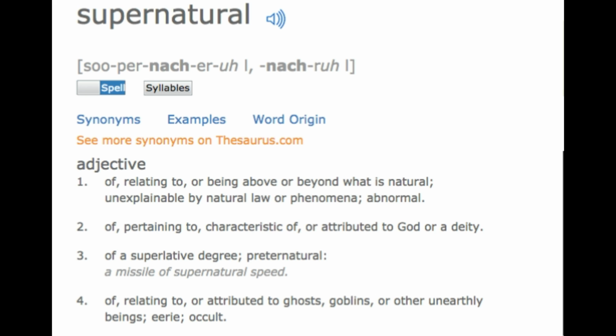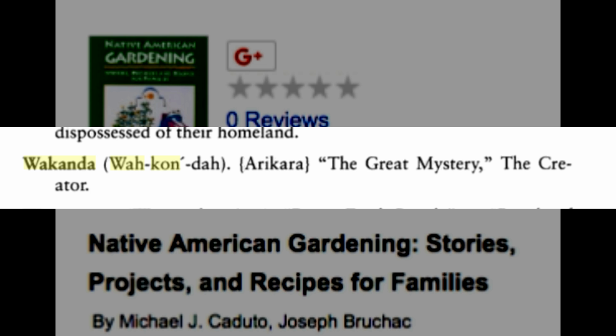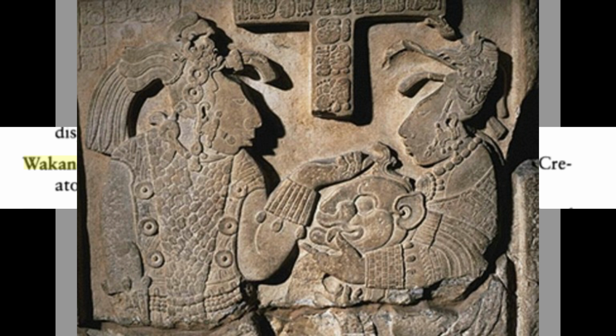Supernatural: of, relating to, or being above or beyond what is natural, unexplainable by natural law or phenomena, abnormal, of, pertaining to, characteristic of, or attributed to God or a deity. So speaking about a god or a deity, in this book called Native American Gardening: Stories, Projects and Recipes for Families by Michael J. Caduto and Joseph Bruchac, it says Wakanda, from the Arikara tribe, which means the great mystery, the creator. Again, the creator or God or a deity, the creator, Wakanda.